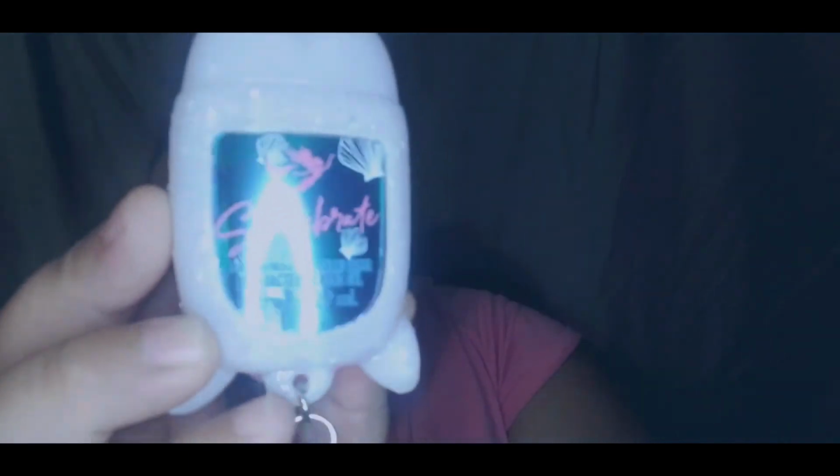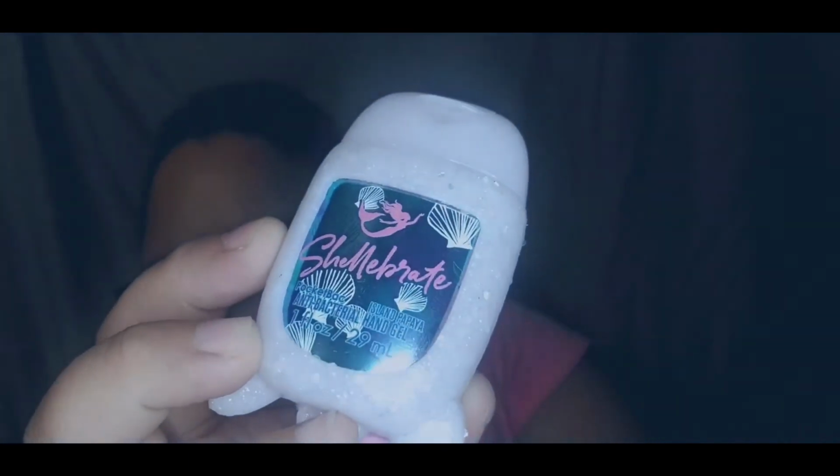And then the scent that we have is one of the mermaid scents. It is Celebrate. And it is a light pink, and it does appear that it has the microbeads and glitter. Wonderful. Nice and light. I like that one.